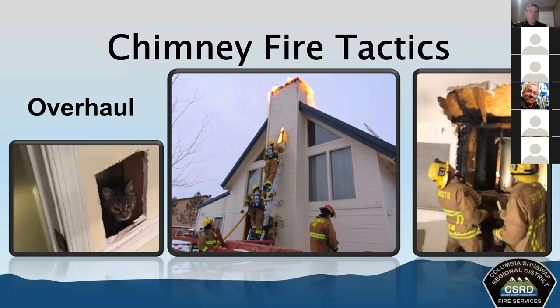So I can't explain why they did what they're doing exactly there. And I'm not using this photo as an example of what I expect you to do on a fire call. This is really just to keep your eyes busy while I talk to you.